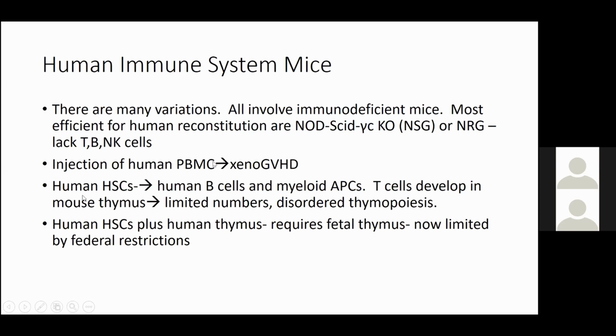So the alternative is to inject human hematopoietic stem cells and let those differentiate de novo in the mouse. And then you get human B cells and myeloid APCs just by injecting those stem cells. And you'll get T cells developing in the native thymic rudiment in the NSG mice. But this rudiment is small and never becomes quite normal. I'll come back to that. So the alternative then is to, instead of letting the T cells develop in the mouse thymus, let them develop in the human thymus. And that's best done with fetal human thymus, which is a little bit limited currently by federal restrictions.